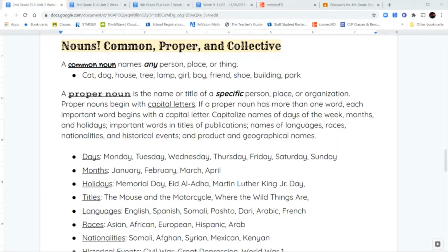So it's not telling me the name of the boy or the girl. It's not telling me what kind of shoe it is. It's not telling me the name of the park or the building. Common nouns can be anything. Now, a proper noun names the specific person, place, or thing.